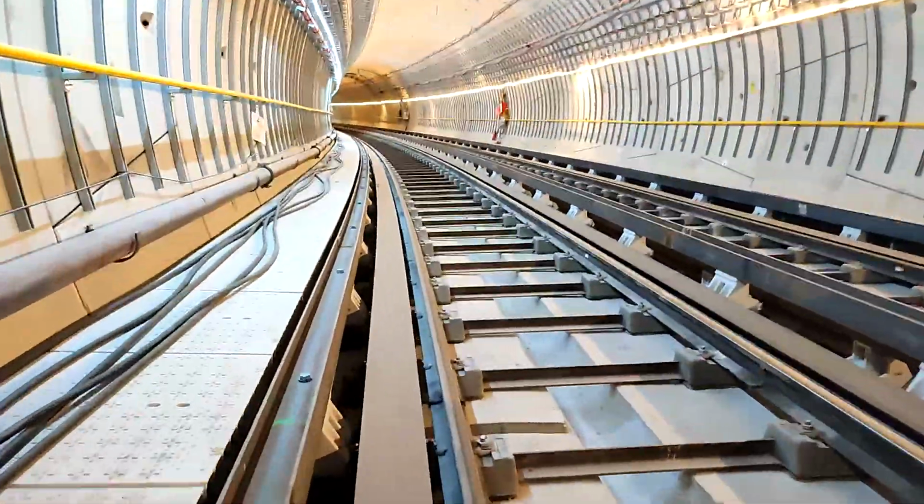So we now go back up the vent shaft. So then, that's the metro vent URBEX complete. Let's now go on to the next tunnel.